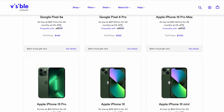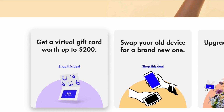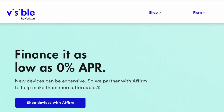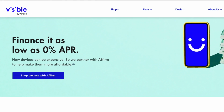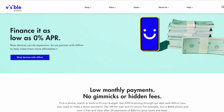These change from time to time, but that $200 virtual prepaid gift card offer is a long-standing one. I got that when I signed up back in 2019. I typically pay for devices in full, but financing is offered through a firm as low as 0% APR. This will require a credit check, and you may have to make a down payment too.